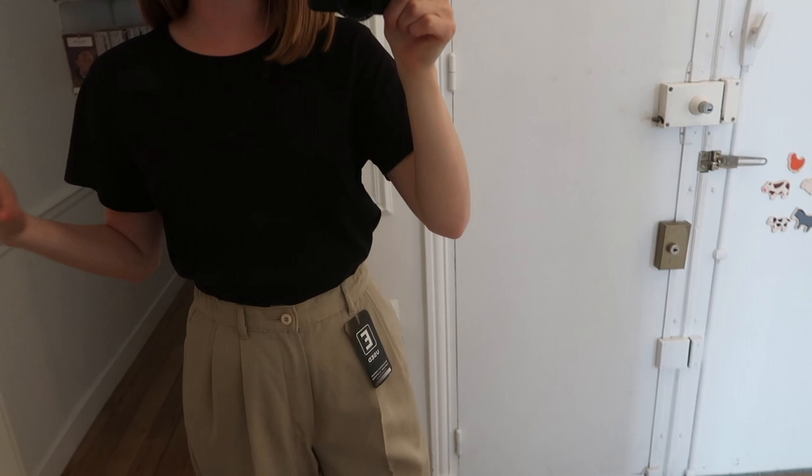So I just picked up this basic black t-shirt because I have black t-shirts, but they all have either a logo on the front or big logos on the back, or even both for some of them. I only have two black t-shirts actually, but I just wanted to get a plain one. So I picked this up, and this was £9.90. So I couldn't go wrong.